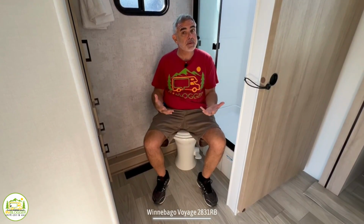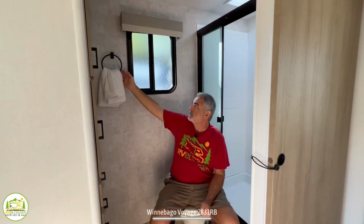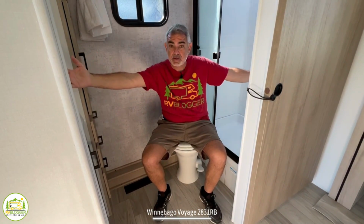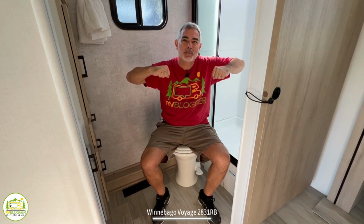Now, here I am sitting on the commode. A couple of other features just to quickly point out. There is a towel ring off to the side here, and then you have a window in your bathroom, which is great because you can get some extra ventilation in here. This bathroom is so big because it spans from side to side of this trailer, and we are going to pass the elbow test 100%.